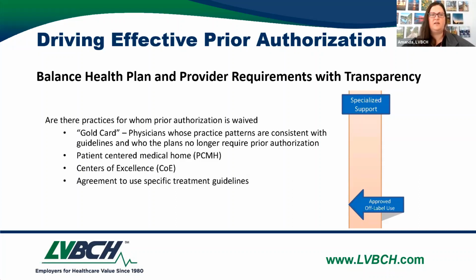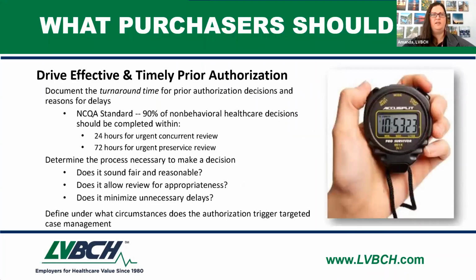Same thing for Center of Excellence, or if they agree to use specific treatment guidelines. So these are just some ideas of ways to balance that prior auth need with the need to expedite treatment. Just jumping ahead, the key takeaways here for the purchasers are understanding those turnaround times, making sure they're documented, that they're reviewed consistently, that they're sticking to the standards most of the time. Is that process for the review fair, reasonable, appropriate, and does it minimize unnecessary delays?